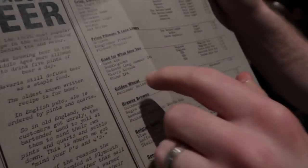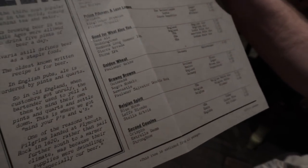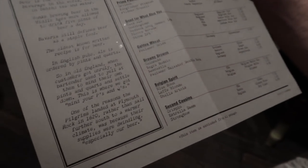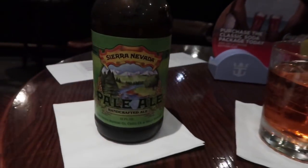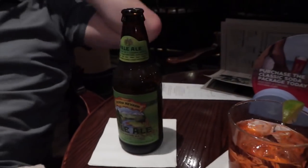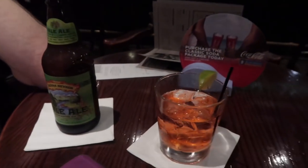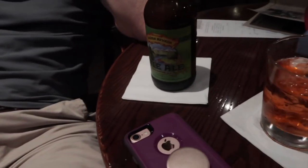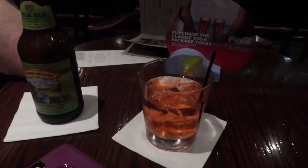For those who like beer, just a pro tip, Sierra Nevada's Torpedo IPA is where it's at. Not this one, it's the dark green bottle, and it says Torpedo right here. And he loves it. He gets that when he wants to treat himself. Anyway, we're hanging out at the bar, waiting to go to dinner at 5:30, and I don't know what time it is. It's 5 o'clock, so there we go.